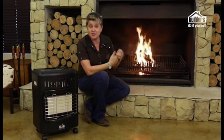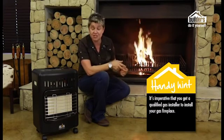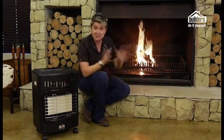With gas, there are a few important things to remember. A, that you need to get a proper gas installer to be able to put that in, because there are safety regulations in terms of where the gas bottle sits in relation to your actual fire. How is it housed? Is it within an enclosed cage? Does it have a lock on it? And those you really do need to get a proper gas installer to come and do that.